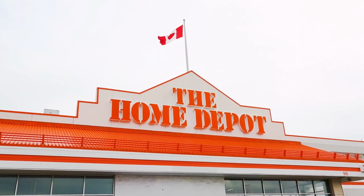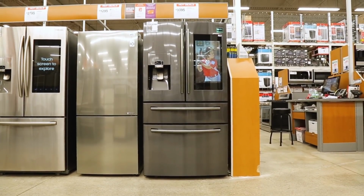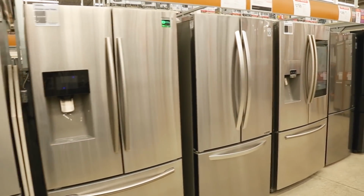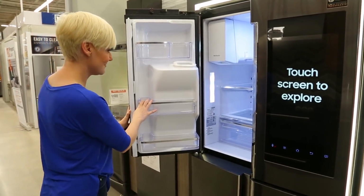So of course I hit my local Home Depot to check out their amazing selection of appliances that are loaded with innovative features and smart home capabilities to make life in the kitchen easier, which, as you guys know, is what I'm all about. Now, there are a lot of options when it comes to choosing a new fridge. Fancy finishes, extra drawers and doors, and even built-in tablets. The future is now, people.